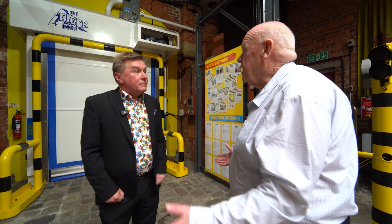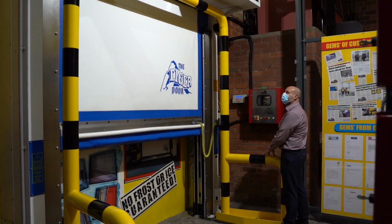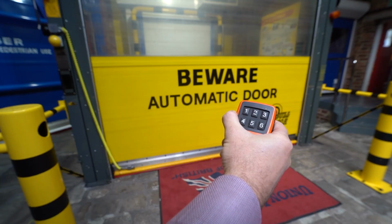Absolutely. So why high speed? High speed, because the faster you can go back to separating two environments, it's good for energy, it's good for environmental controls, and it's good for pest control.